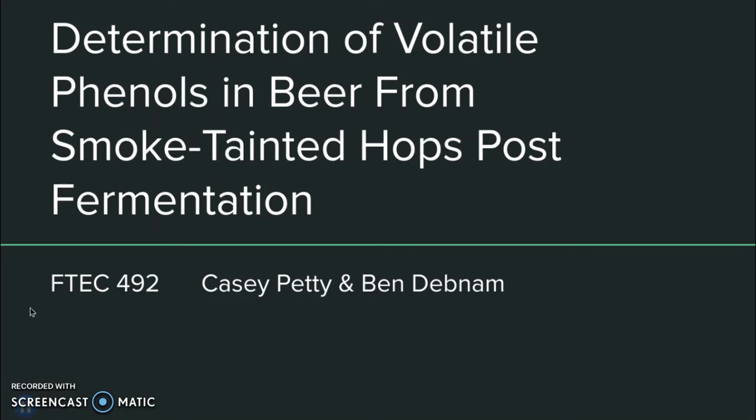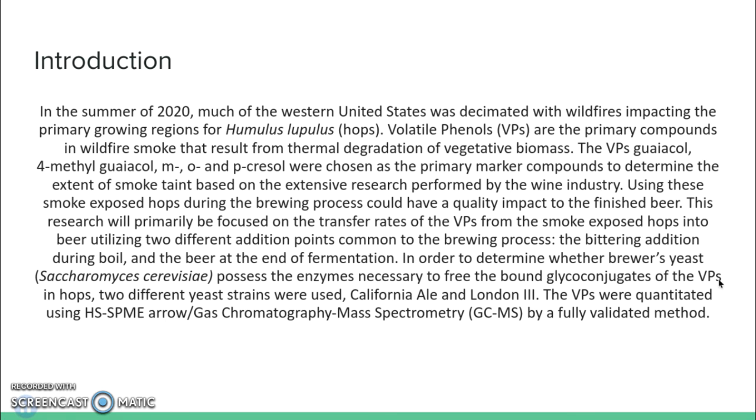For our research, we ended up focusing on the determination of volatile phenols in beer from smoke-tainted hops post-fermentation. In the summer of 2020, much of the western United States had wildfires that impacted the primary growing regions of hops, also known as Humulus lupulus. Volatile phenols are primary compounds used as markers that help determine the levels that the wildfires affected the hops.